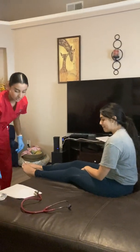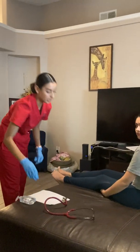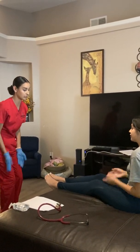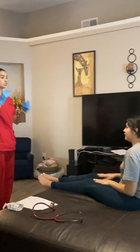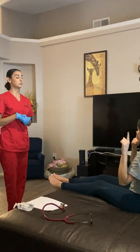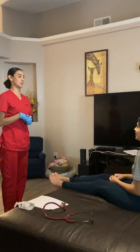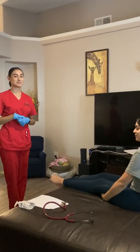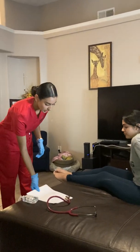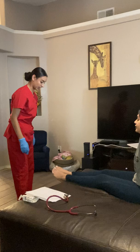There we go. Now I'm gonna go ahead and check your rapid range of motion. So we're gonna start with doing this rapidly. Okay, and now you're gonna do finger to nose rapidly. You can stop now. Rapid movement and finger to nose touch is present and smooth. Now we're gonna go ahead and check your gait walk.